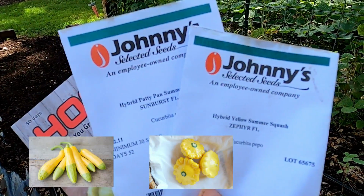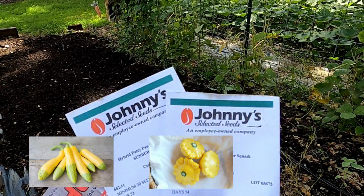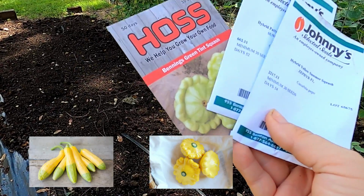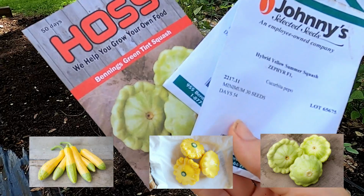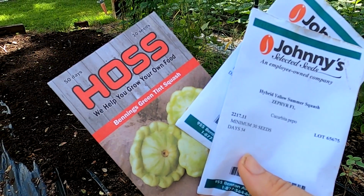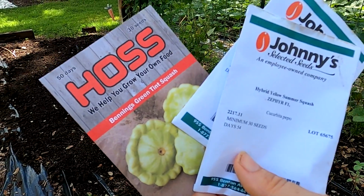Normally I do Pattison Golden Marbré, but since I was already on the Johnny's Seed site, that's what I ordered there. And then Benning's Green Tint Squash, which is really, really good. So it's like other squash, but it has just a tiny bit of a citrus twist to the flavor profile.